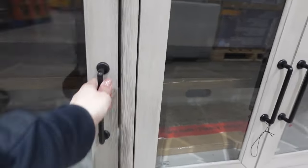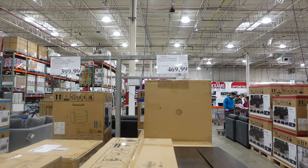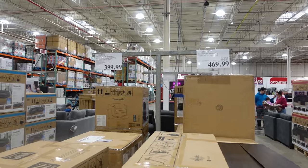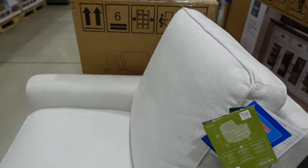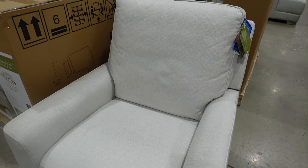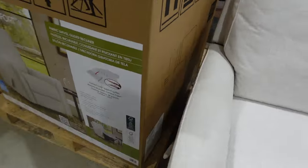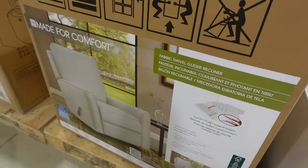And then down here, we've got the different cabinets. Is it all one? No, it's sectioned off near the middle, and then you have these two on the end here. That piece is actually on sale, $469.99. It's $100 off. Then we've got this recliner next to it, $399.99. It's very cozy. It does open up, and it also can be a rocking chair.